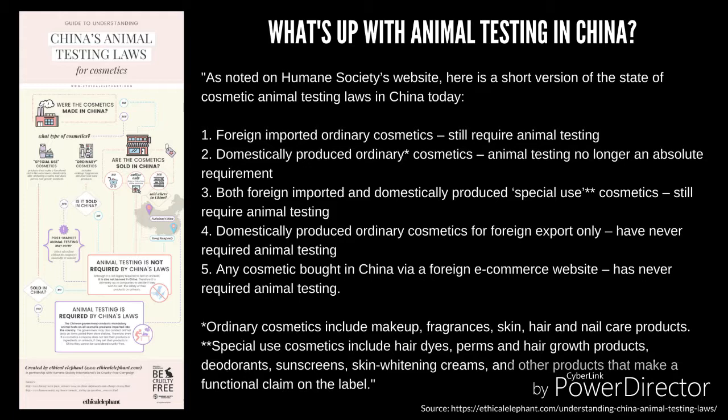So in China right now, as it stands, all imported ordinary cosmetics are required to be tested on animals. However, domestically produced ordinary cosmetics no longer require animal testing, and domestically produced for export has actually never required animal testing, despite what many people think. Unfortunately, special use cosmetics has stayed the same, where any kind of special use cosmetics made domestically or imported into the country are required to be tested on animals.